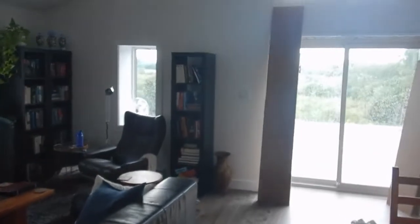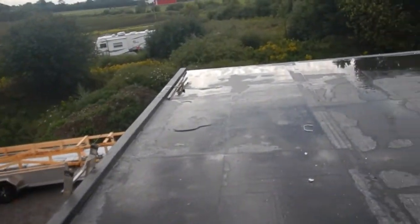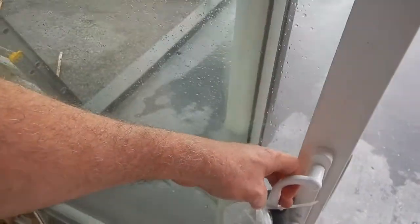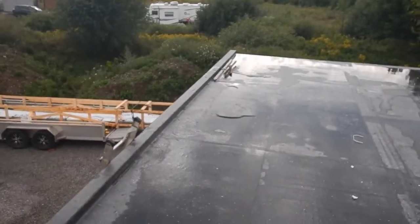Hey, so here we have the sliding door, finally, in the great room. And with the other window right up above it, I think it lets tons and tons of light in. And it opens. And it closes. So eventually, our deck area will exist there.